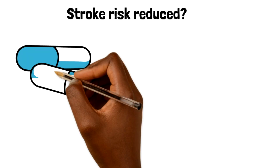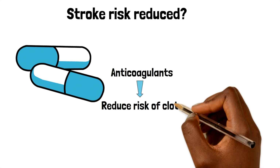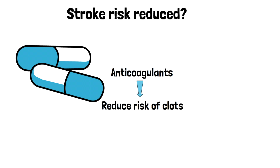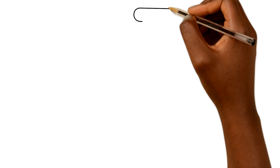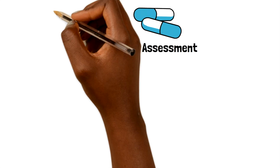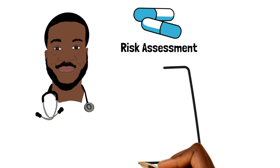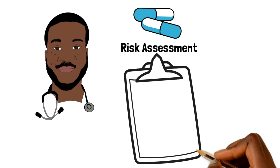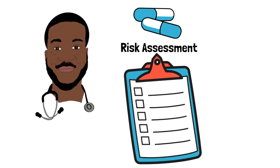Well, we have these medications known as anticoagulants. And these reduce the risk of clots from forming by increasing the amount of time it takes for the blood to clot. The decision on whether you need to be on these anticoagulant medications is based on a risk assessment done by a doctor. Now, this risk assessment takes into consideration common pre-existing conditions that increase the overall risk of stroke in someone with atrial fibrillation.